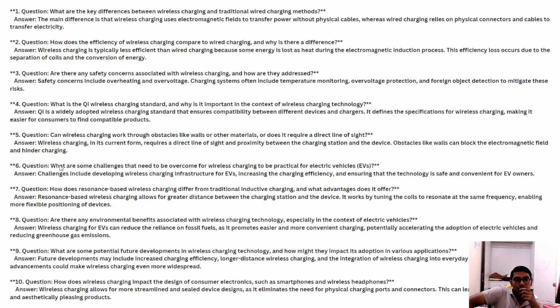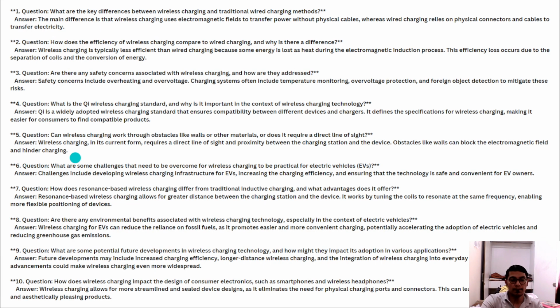How does the efficiency of wireless charging compare? Let me search out something. I got to know. Just wait a second. I'm going to continue with it. Can you see me or not? Oh no.